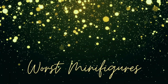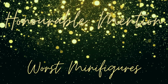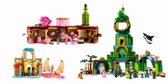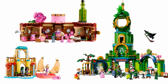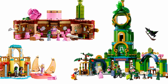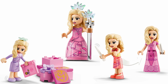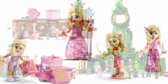Our next category is the set with the worst minifigures. In this category, we have an honourable mention. It's the Wicked sets. Now, I love mini dolls, but I appreciate not everyone does. I understand the disappointment that some people felt when they learned the Wicked sets would be using mini dolls instead of minifigures, so these sets had to get a mention in this category. However, I do think the mini dolls showcase Glinda's outfits really nicely, and I'm glad they're mini dolls.